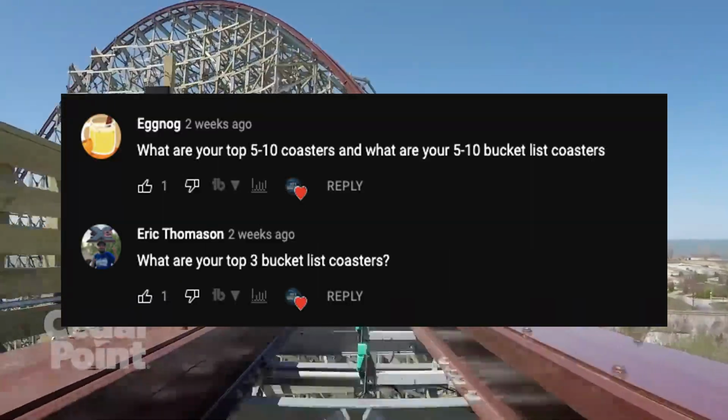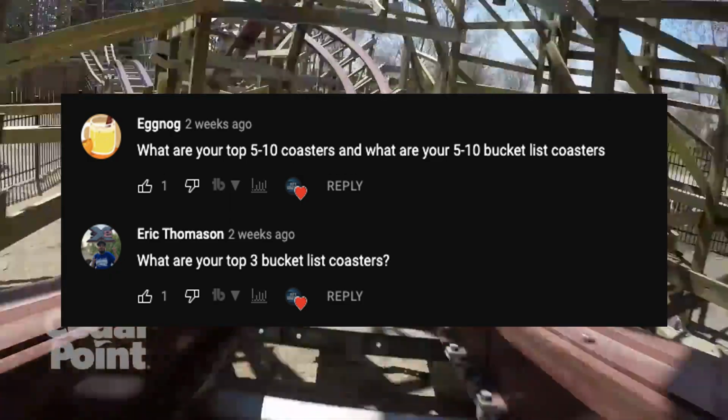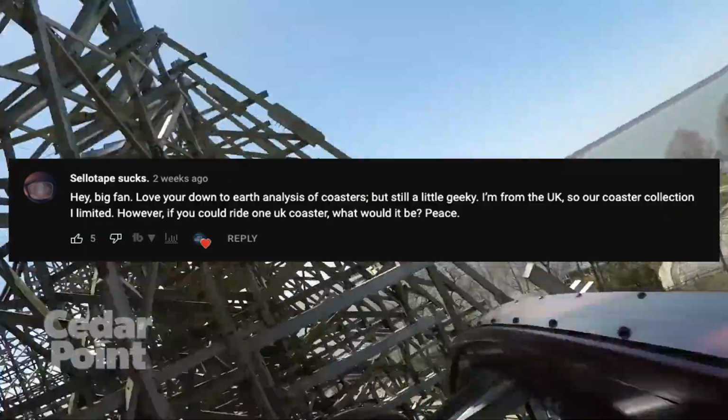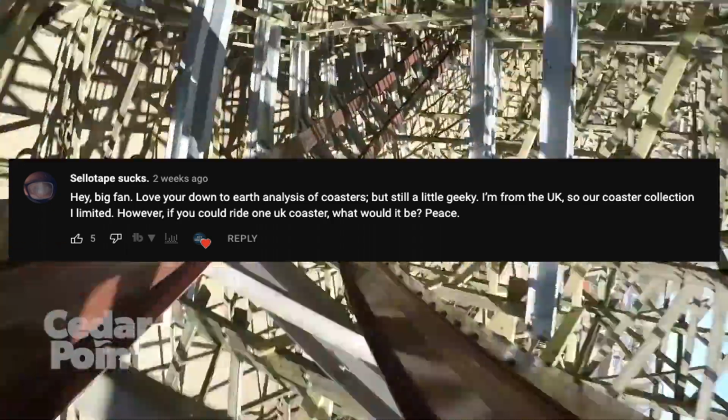Top 5 coasters and top 5 bucket list. Top 5 coasters I'm saving for a video, but top 5 bucket list is Ejinika, Python and Bamboo Forest, Ride to Happiness, I-305, and Hakugei. If you could ride one UK coaster, what would it be? I would say Stealth right now because I miss Dragster, but in a few years I would say Exodus.